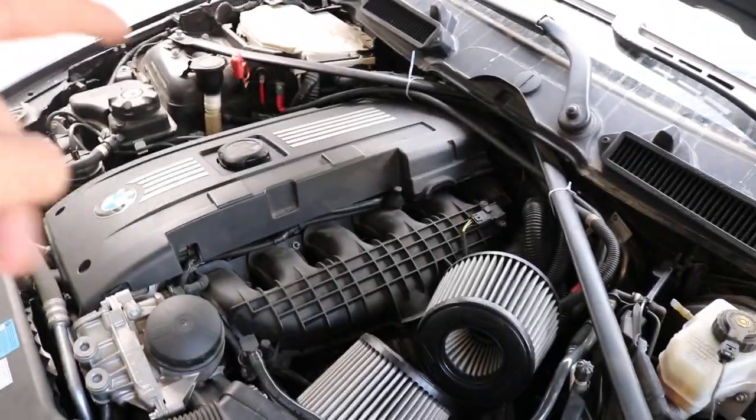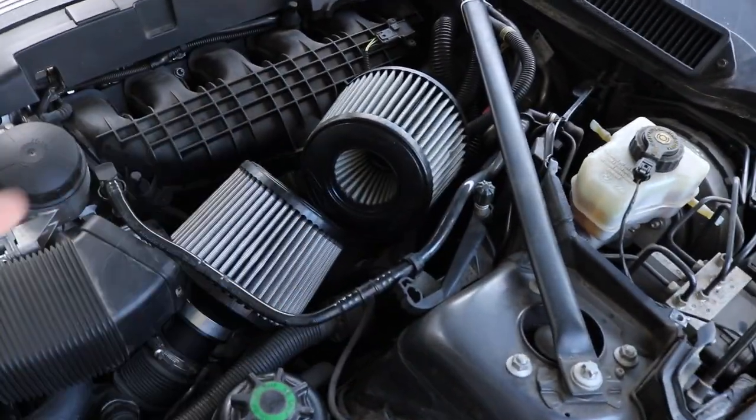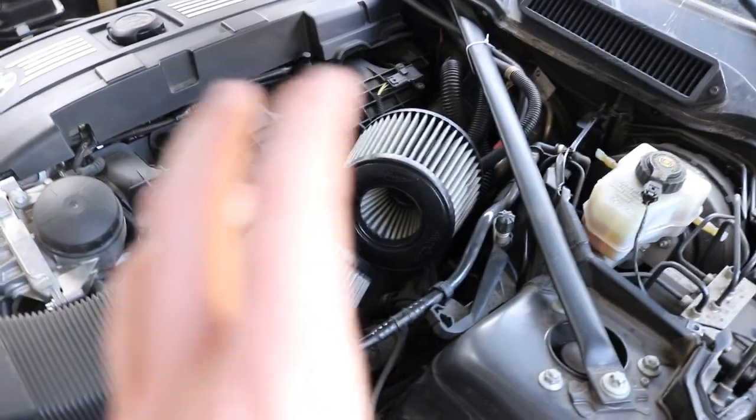Let's start working on some of the car, to start removing some of the mods. All right, guys, so I called B&W about the recalls. There's a blower motor wiring and then the airbag. So they said that it doesn't matter. They'll still do the recalls whether all this stuff is here or not. They really don't care. Recall is something they have to do.